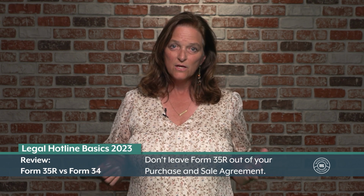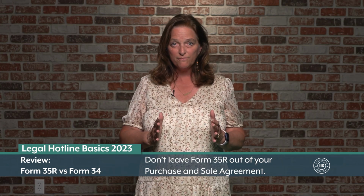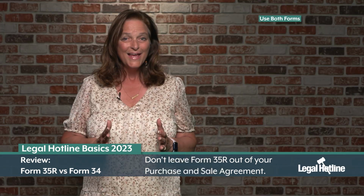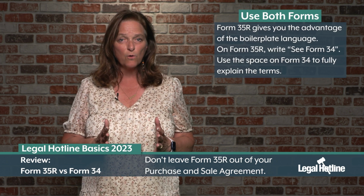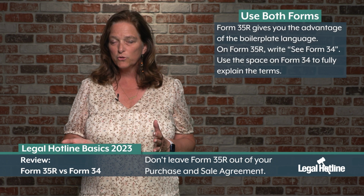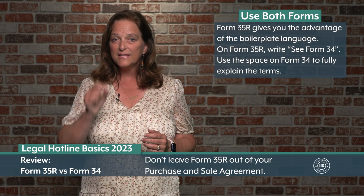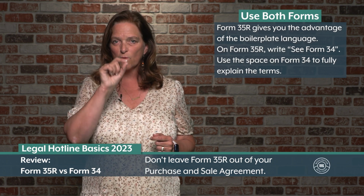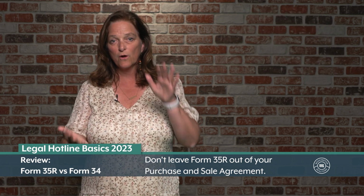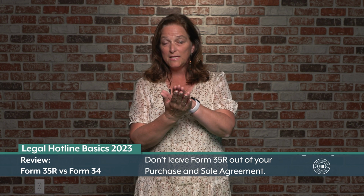to your client. Always use that Form 35R first because you need the boilerplate language from Form 35R. And if you also need a Form 34 to fully explain what it is your client is trying to accomplish, then say on the Form 35R, write see Form 34, and then write those terms on the Form 34. And those 2 forms should be attached.